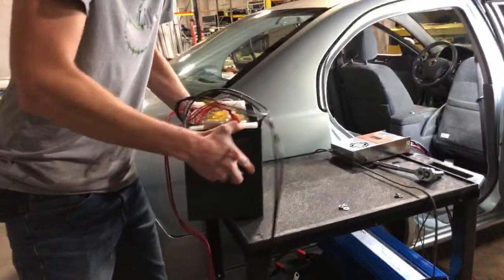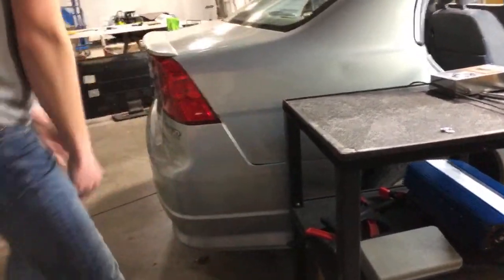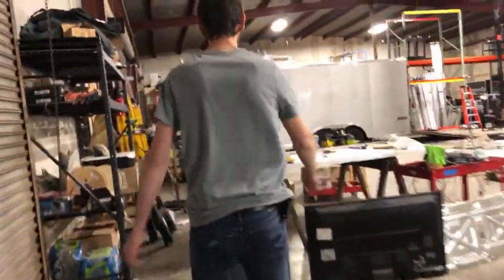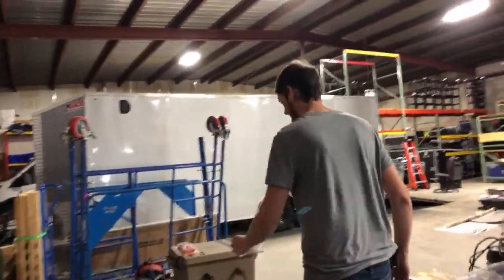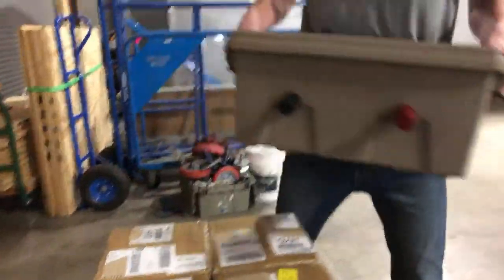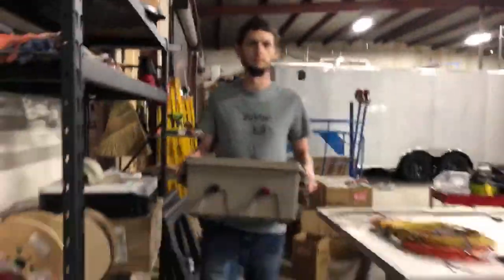Big battery, 12 volts. Ironically, my 48 volt battery is not big. It's just high power. I think you can pull a lot of amps out of that. Let's see if we can make this guy work. Hopefully my terminals are big enough to fit in these lugs.